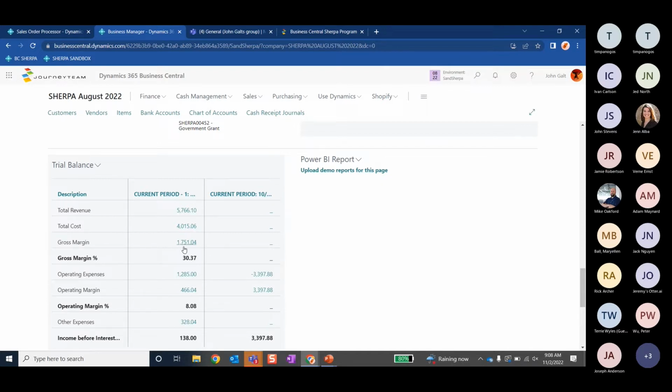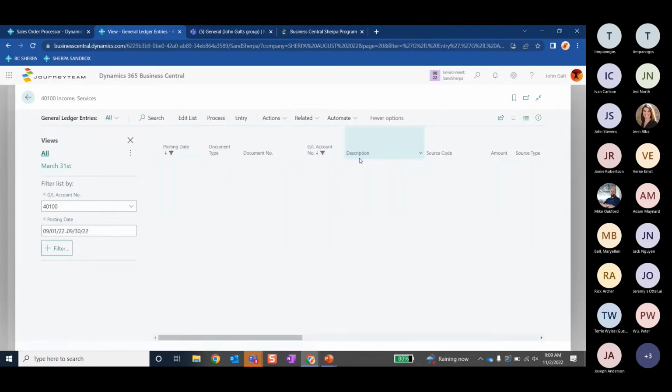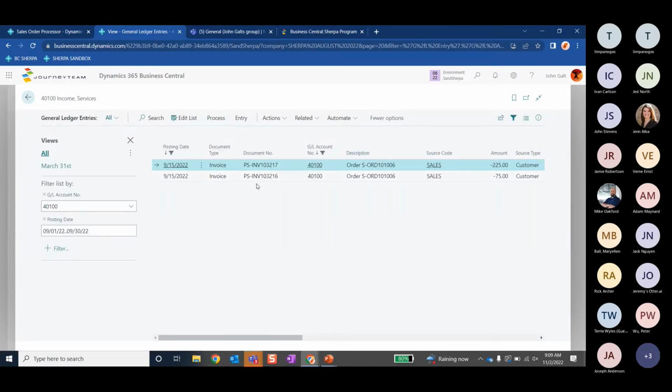So again, as we see all of these things throughout the system, as we see these underlined, and they're often this blue color, each of these are actionable buttons, meaning that we can drill deeper into the numbers. So I can see, oh, that trial balance is created of this information. If I wanted to see the actual transactions, I can open them up right here. So these are the actual invoices that were posted. I can dive deeper into them. I can see the transactions. I can reverse them. I can correct them or adjust as needed.